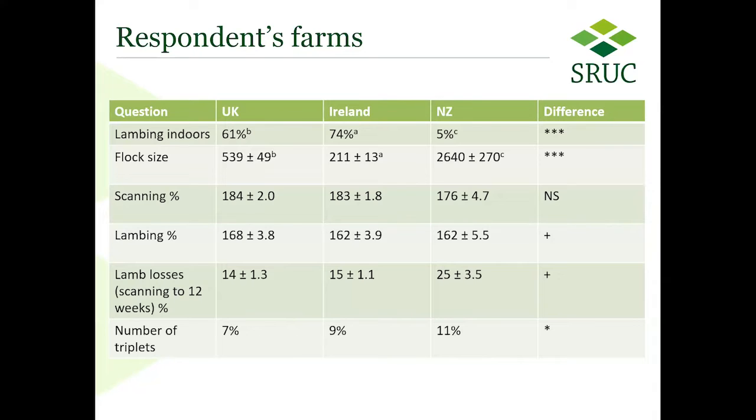And when we looked at lamb losses, and that was all the way through from scanning to 12 weeks, so not necessarily just lamb losses on the day of birth, but also losses that might have happened at stillbirths and abortions. Again, it looks like it might be a little bit higher in New Zealand compared to UK and Ireland, which were about the same. But that wasn't quite significant, again, because of the big variation between farms.